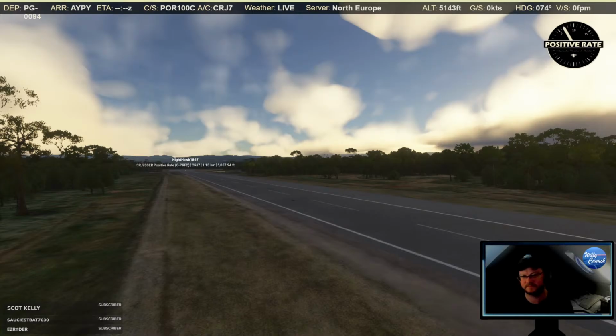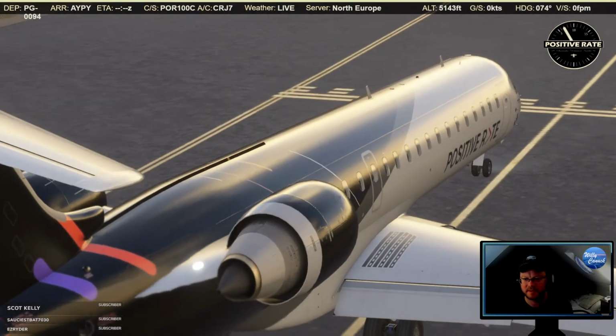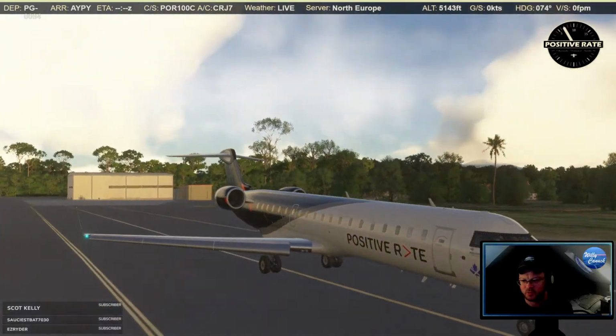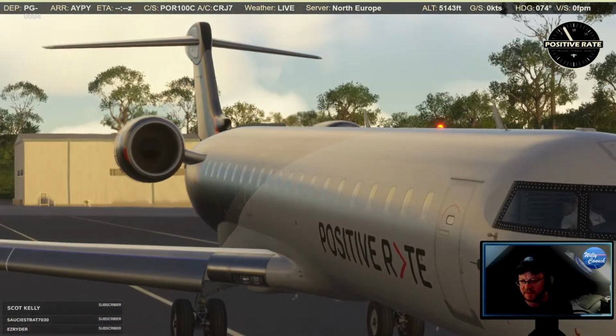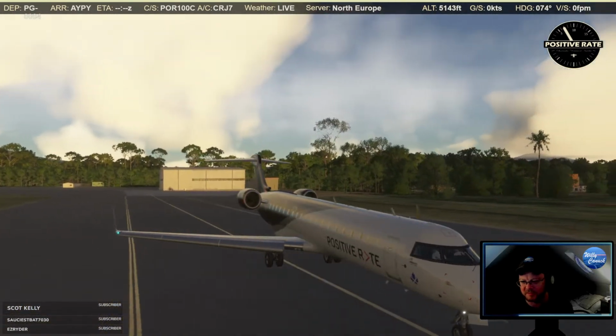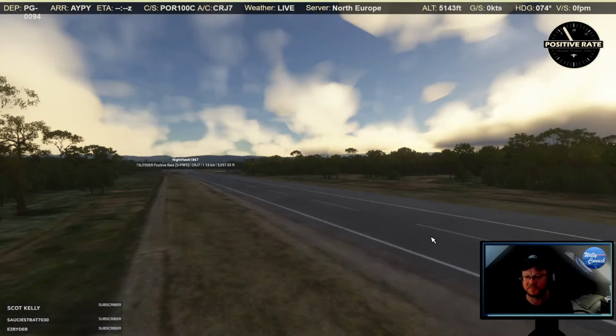Nighthawk's lining up. And a big thank you and a shout out to Flight Design, who have done this wonderful livery. It's absolutely stunning. And it also incorporates one of our first ever logos, which was the Scots Leaf, in honor of Bombardier, who is responsible for this amazing jet. And of course, because I live in Scotland, so.